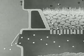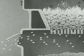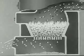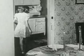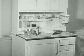We open the draft door wider to make the fire burn faster. Now, the largest possible draft of oxygen reaches the fuel and speeds up the burning. Although fire under control may be helpful to us in many ways, fire handled carelessly may cause trouble. This girl should have made sure the match flame was out. Fortunately, she knows what to do.